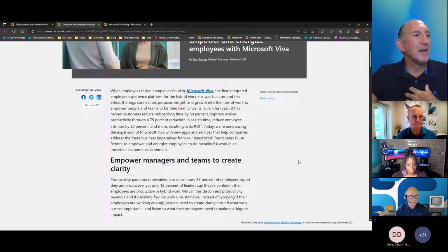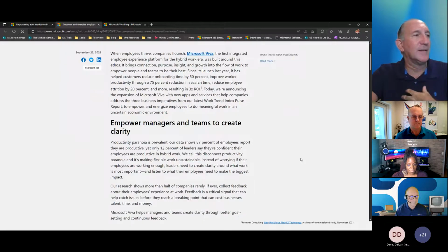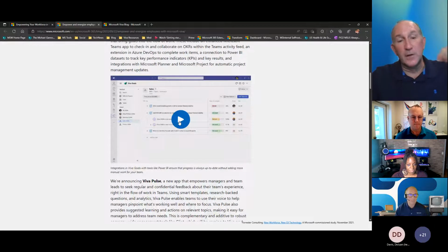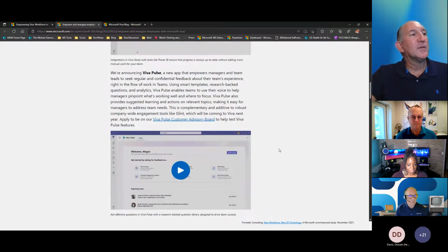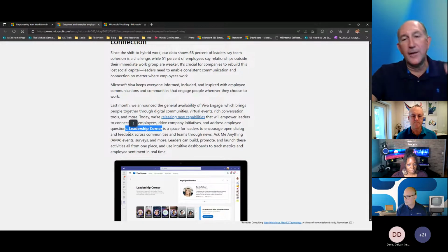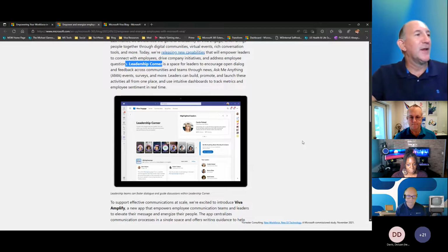A couple of things that they mention real quickly. First of all, we're going to see a demo quickly of Viva Goals, just recently launched. It's a fantastic new addition to the Microsoft Viva stable. They announced Microsoft Viva Pulse. I'm super stoked for this personally, and it's really going to help improve manager insights and look at organizational health. We're also going to be looking at a new piece coming around the corner called Leadership Corner. I think Dan's going to talk about that, so I'm going to save that.